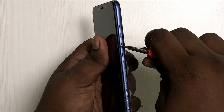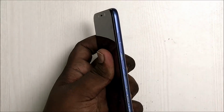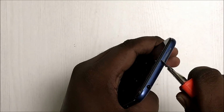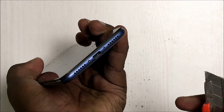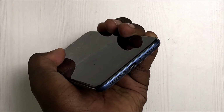Outside we have volume rockers, which are made of metal, and the entire back shell is made of plastic though. To the left we have the SIM card tray, which is also made of metal. At top we have a 3.5mm headphone jack, which is nowadays considered a feature in smartphones. Thumbs up for Xiaomi for throwing in all essentials. At bottom we have USB Type-C, flagship things, and also the speaker grills.